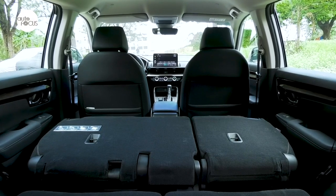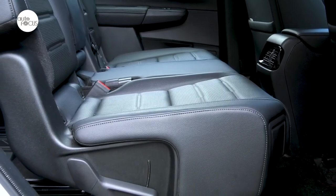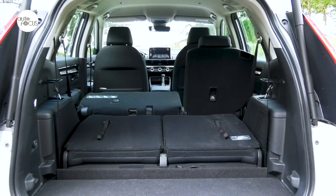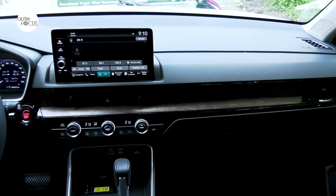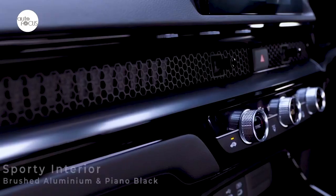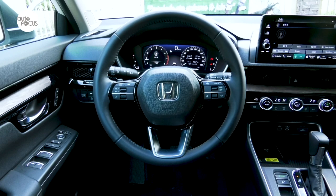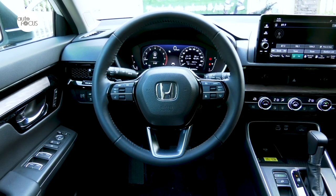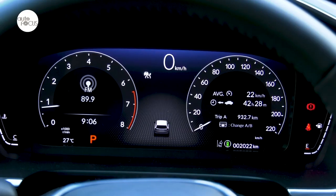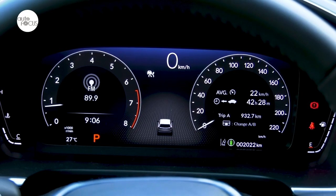The second row seat for 3 splits and reclines 60-40 and comes with one-action sliding seat to help with ingress and egress into the third row seat for 2 that splits and reclines 50-50. The VX Turbo cabin features wood accents that soften the piano black finish. The RS-EHEV features brushed metal accents. The dash is highlighted by the 10.2-inch full digital instrument cluster that provides all the important information a driver needs, including speed and time, range and fuel, driver attention.